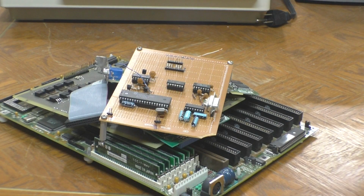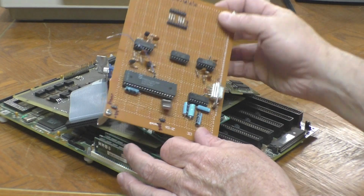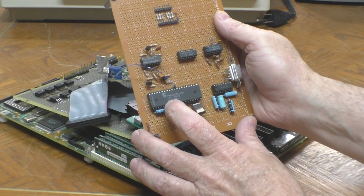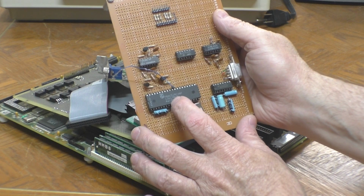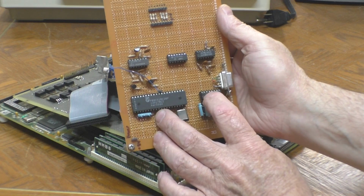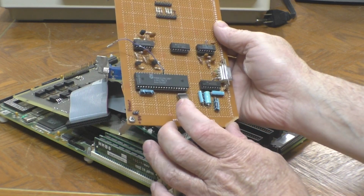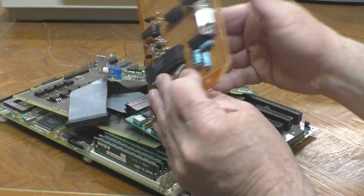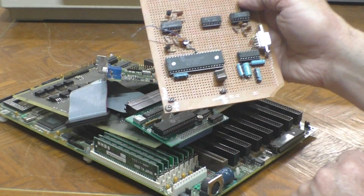Okay, we have some random boards from our big box of stuff. I'm not sure what this was, but this is marked 89C51. So some type of 8051 variant, I'm guessing. This is a Max 232. So some type of little microcontroller board that somebody wired up for something. But things like this are always great for parts.